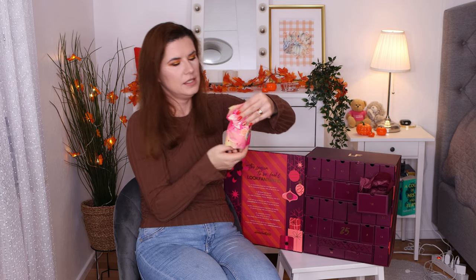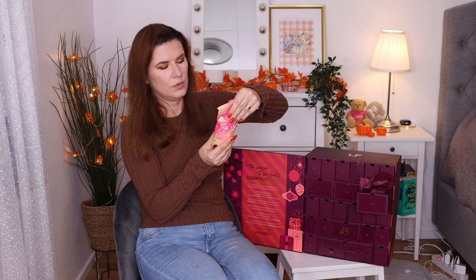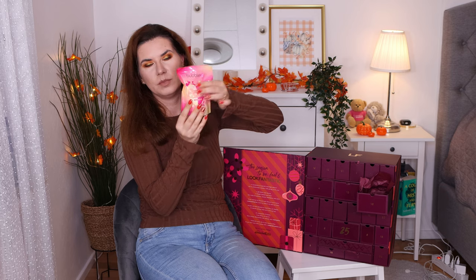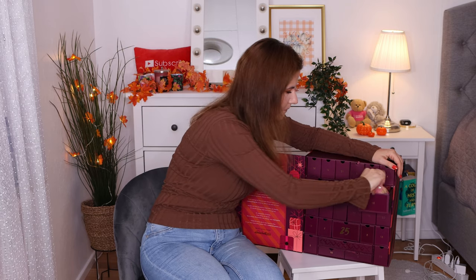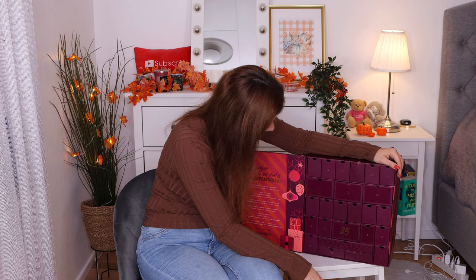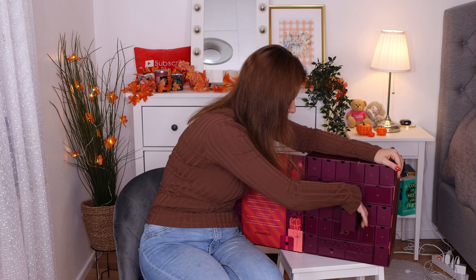Okay. Oh, this is the bubble. Rumble Crystal Bath Freezer. Bath Bomb. That's nice. My kids love bath bombs. Okay. 16 was an okay product. Let's see 17.